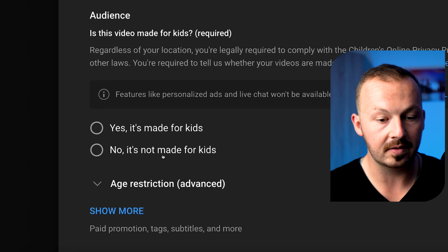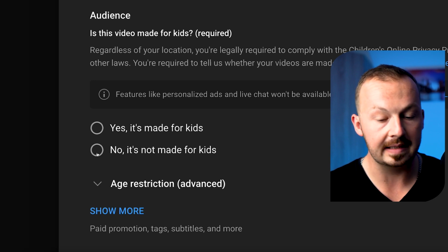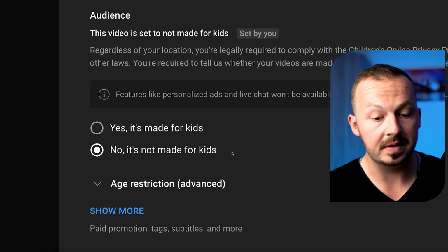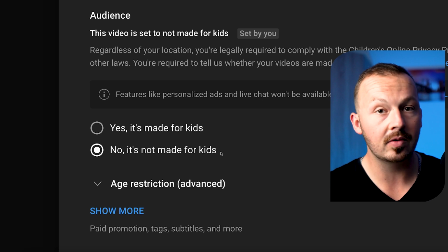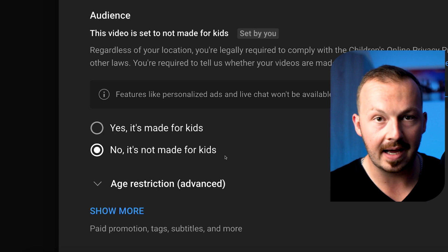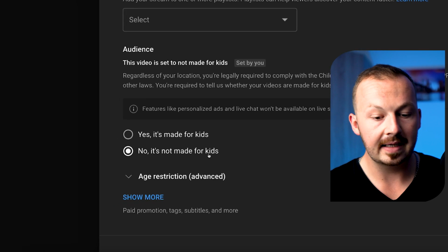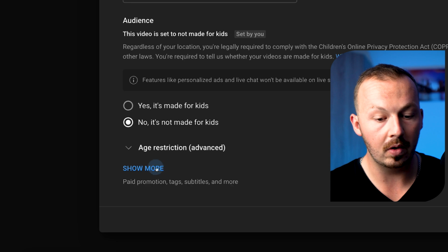What you want to do then is scroll to the audience section and select no, it's not made for kids, because YouTube is very strict about content that gets promoted to children, so you don't want to be promoting this to children. That way you will be able to tap into a much larger traffic source without any restrictions, and that's what you're looking for in here.